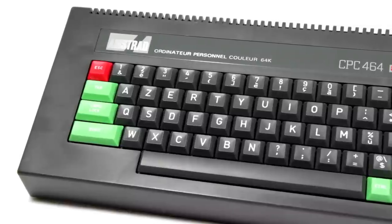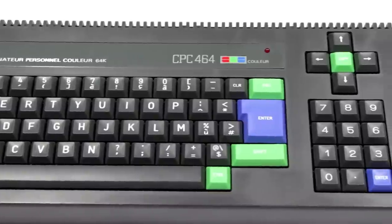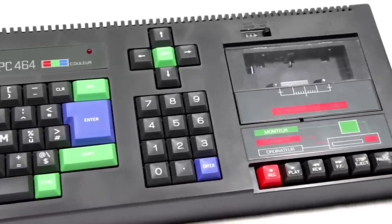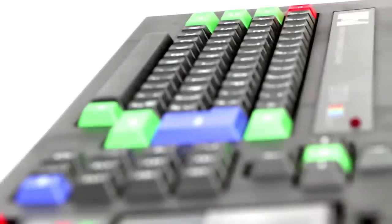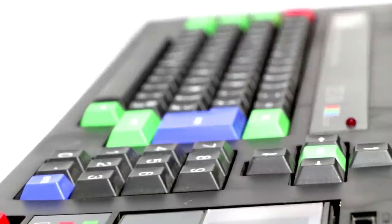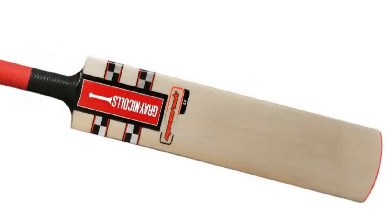The aesthetics of the CPC appeal to me in an odd way. These computers are not exactly what I would call beautiful, but they're not exactly ugly either. They're mostly just long. Really long. The addition of the numpad area and storage drive on these things really gives them a stretched out look. I'm pretty sure you could play a game of cricket by just swapping the bat with one of these and it would do just fine.